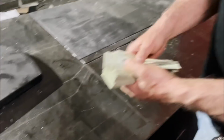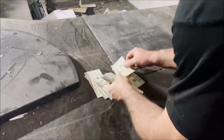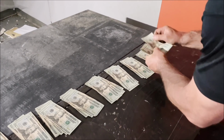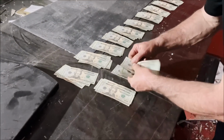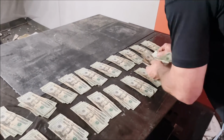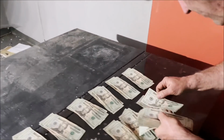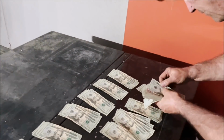Let's get counting, guys. I'm gonna break the stack in half to start counting it to make it easier. And bam, I got my money back, guys. Let's keep going. And that's the end of the first stack. How much is that? Like 1,800 right there? 1,800? So if there was 1,800 in the first stack, there's got to be another 1,800 in the second. It's going to be over 3 grand, dude.